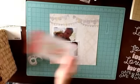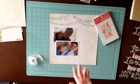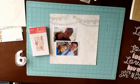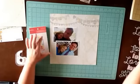I'm sorry that I'm coughing and sniffling so much, but I am committed to getting a bunch of scrapbook pages done this year. So I'm going to try to go on even with my cold.